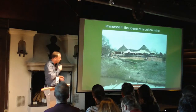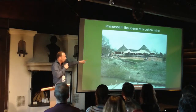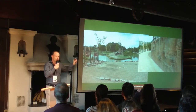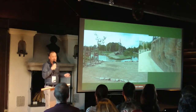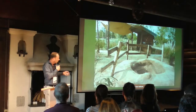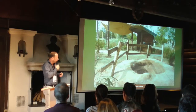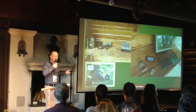We did the same with this restaurant, and the wall underneath the restaurant is the coltan mine. This is a close-up at the right. In the coltan mine, there are also coltan stones, and they light up. This is next to our gorilla enclosure. From this mine, you hear the sounds of the mine workers. They're working down there. So you are immersed in the entrance of a coltan mine. That's the scene you are in.